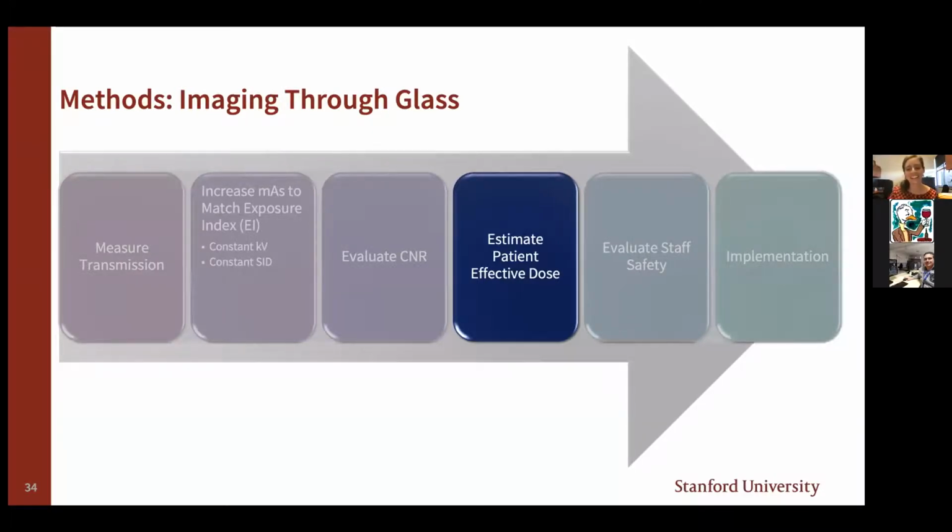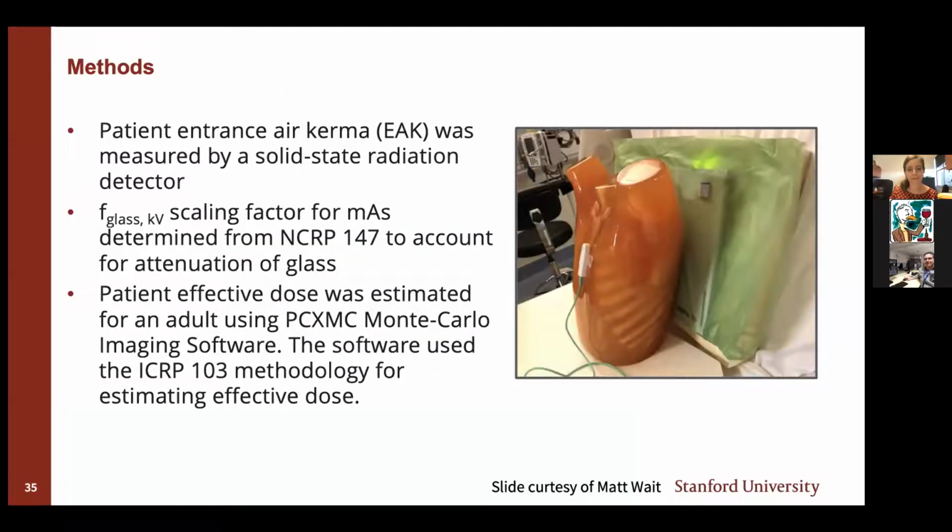All right, so we next looked at patient effective dose. We performed these estimates by first using our entrance air kerma measurements. We then used a more standard scaling factor determined from that NCRP curve I showed before to account for the attenuation of the glass. And then our effective dose was estimated using Monte Carlo software called PCXMC. This uses the ICRP 130 methodology for estimating effective dose.